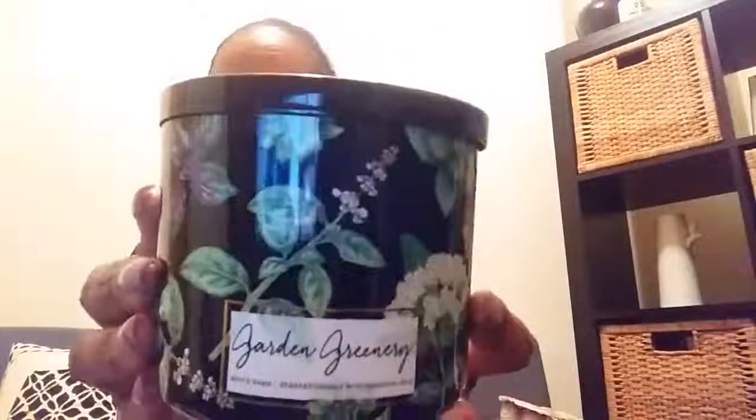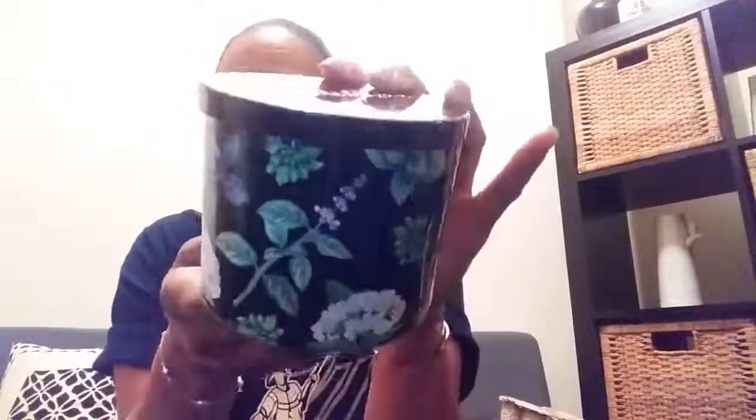Okay, the next one is, let's see. I just love the packaging on this one because I want to put this one in my living room. And this is the Garden Greenery. Never smelt that one before. It's all right. The packaging is very pretty. Look at that. It's got flowers all around it. See? And the black cover. And it's white in color.